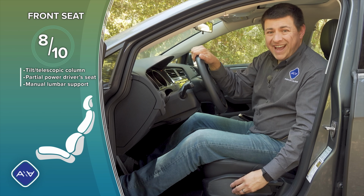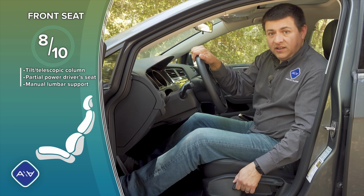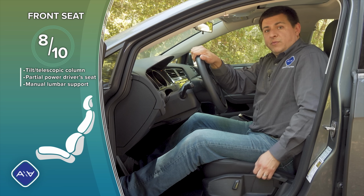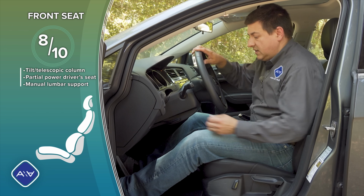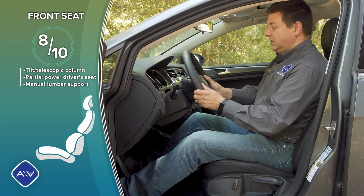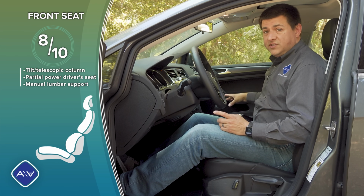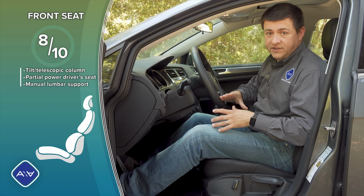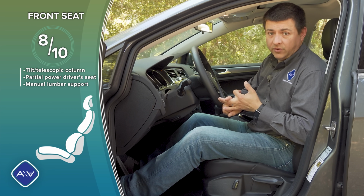I'm going to give these seats 8 out of 10 points because we have just a partial power driver's seat. Only the recline mechanism is powered. However, we do have a decent amount of height adjustment, and we have a manual lumbar support, which is definitely something that I prefer. We also have a tilt telescopic steering column with a large range of motion. A nice touch in here is that the passenger seat is essentially identical to the driver's seat. It has the lumbar support, the power recline functionality, and the height control.